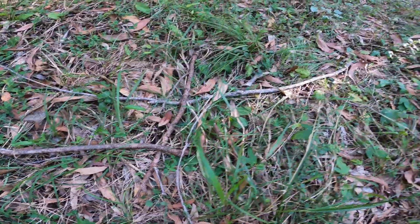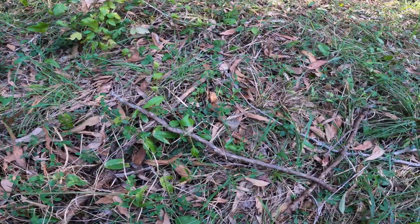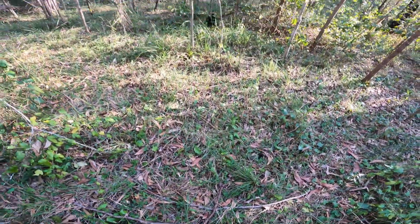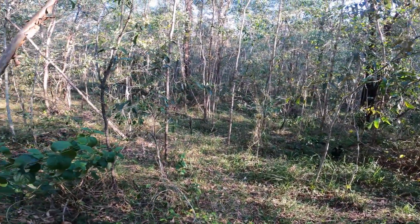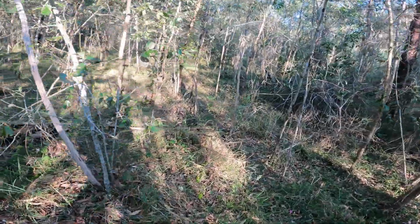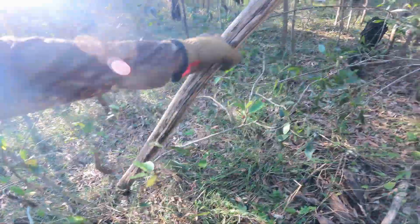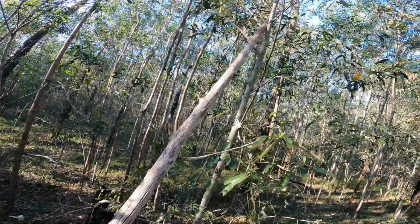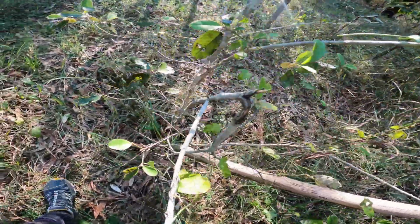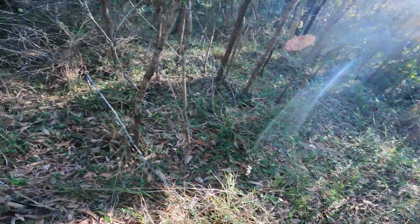That's pretty interesting. A couple of snapped off branches. Just going to keep the GoPro recording. There's another one, just sitting up on that fork. No root system. Got a little tree break there.